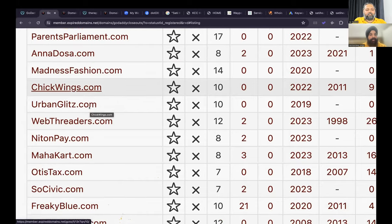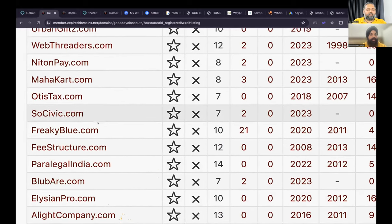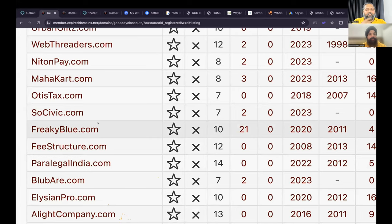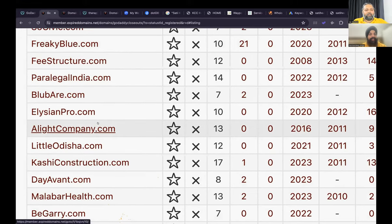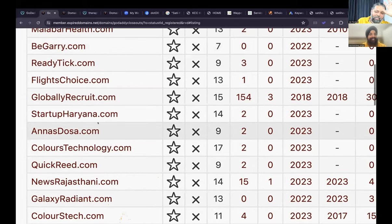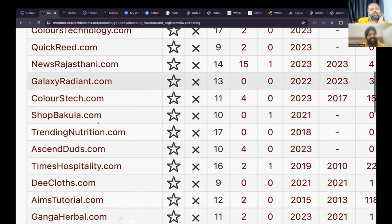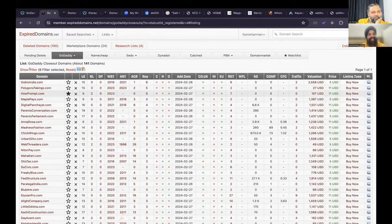Then you will get from this also Niton Pay, Mahakart. So here you can find the Hindi names also. Maybe Jaisar likes the Hindi names. No, I don't have Hindi names. I have Hindi names, but very vanity kind of names, like Bakwas, Ungli kind of name.